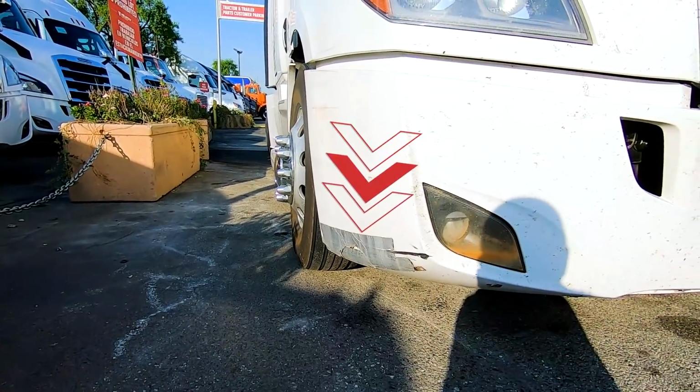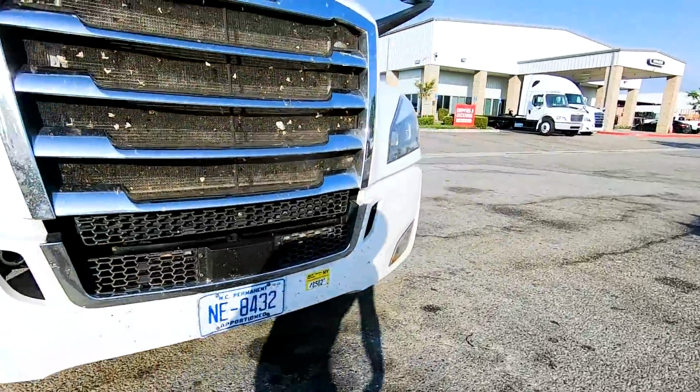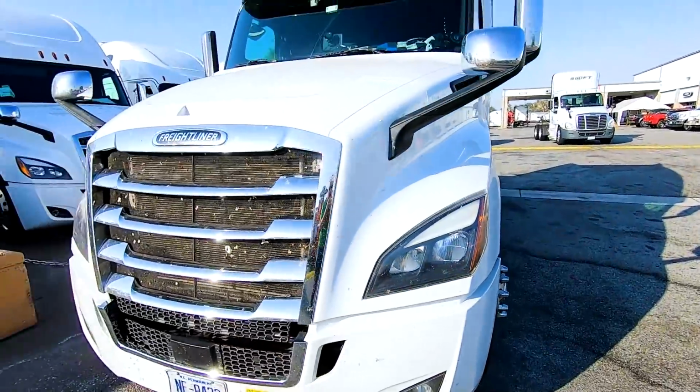Also, this wasn't me, but somebody cracked up the front bumper with regular tape, and it's same thing on this side right here. And I went to Walmart and I bought some white Gorilla tape, and we're going to be taping it up to make it look a lot better.